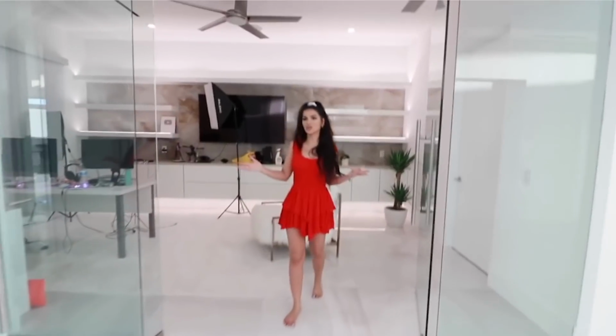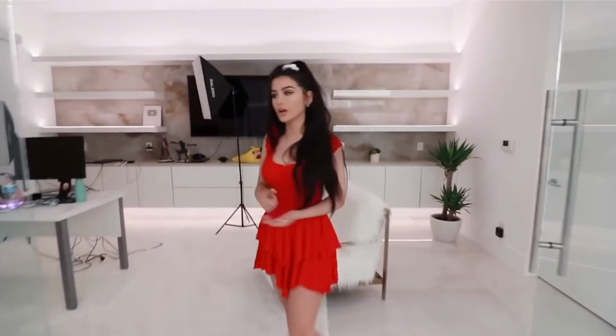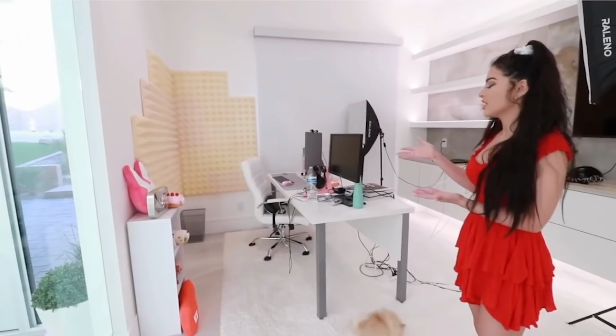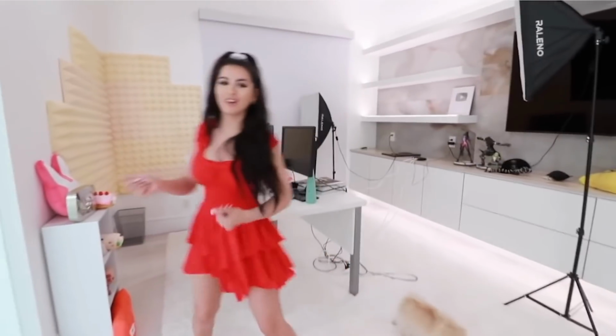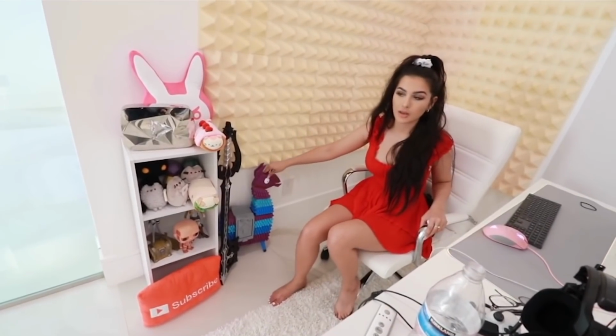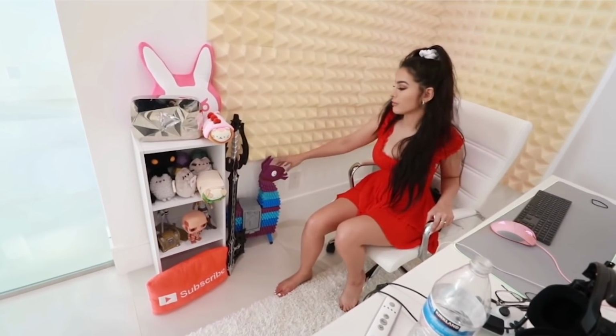Yes, and there are glass doors, which is absolutely horrible for audio quality. So I had to put up a wall of audio foam. And oh, by the way, this is my setup where I record, where all the magic happens. I finally got my llama son back after Digital stole it from me for a few months. I got my Oblivion here. I got my little shell.